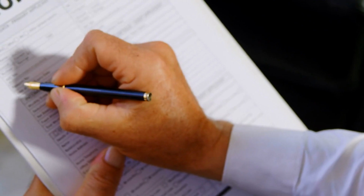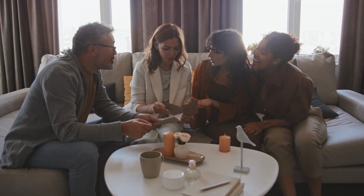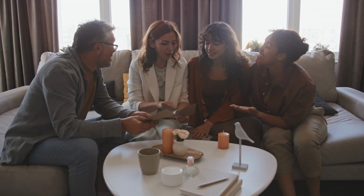So working with an experienced mortgage broker, especially one who specializes in low and no deposit home loans, can help you secure a competitive rate for your mortgage insurance. But if you're looking to potentially avoid paying mortgage insurance altogether, there are strategies that you can use to get into your new home sooner. Let's discuss these options in more detail.